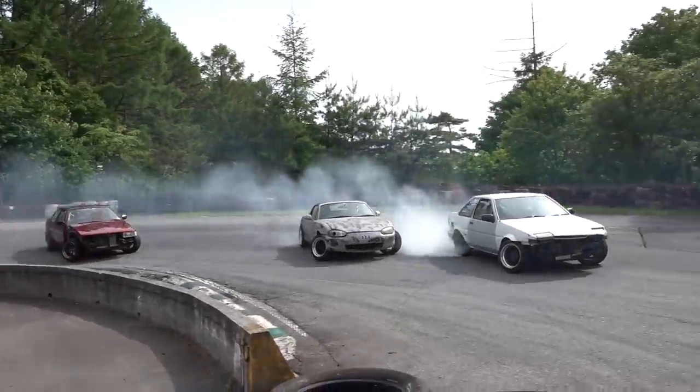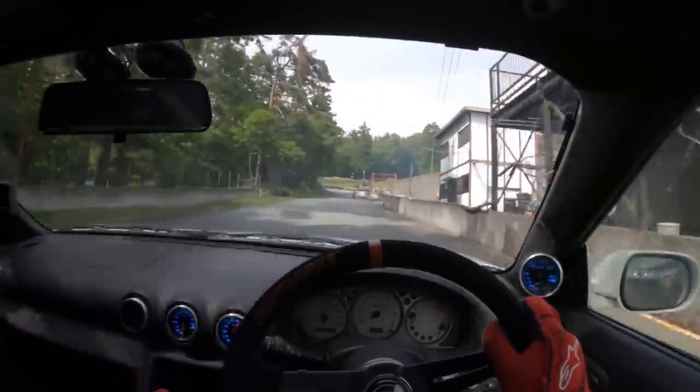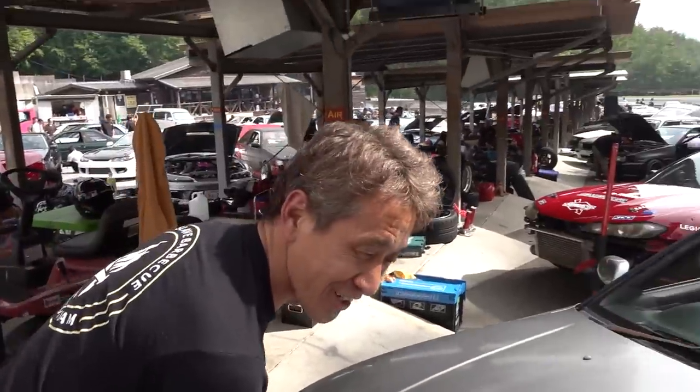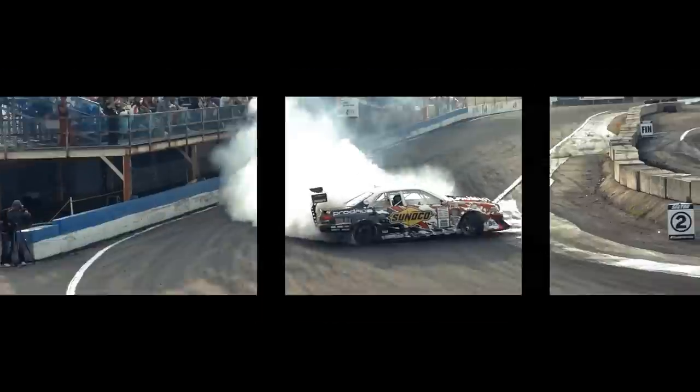On this episode... Oh, bonnet open! SR20DI!